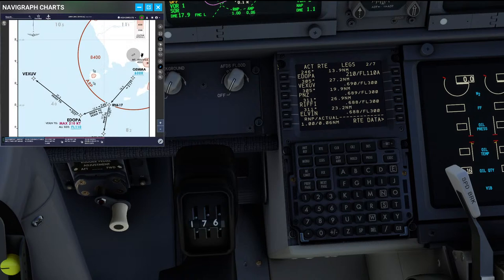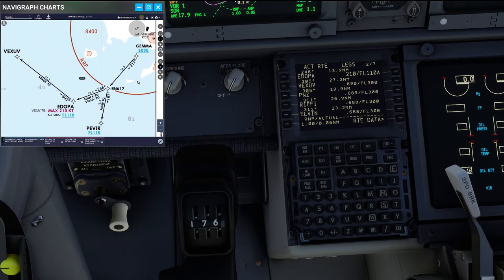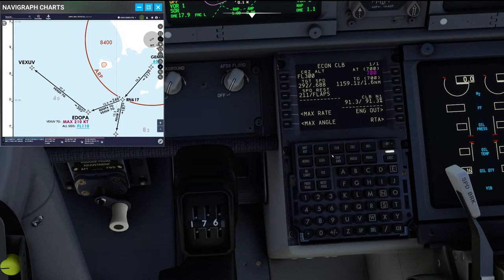From there we join the Vexov 7 Golf departure, which we have on chart 10-3 Hotel, RNAV 1 or RNP 1 required, and we leave Gamma on a track 217, 16.5 miles, inbound to Romeo November 617. Then it's a right-hand turn, 146, 13.9 miles, inbound to Edopa. We have once again maximum 210 knots and above flight level 100. And then it's a right-hand turn, 305, 27.2 miles, inbound to Vexov. Stop climb, we said we're going to take 6,000, so I'll just put 6,000 in here at waypoint 617 as well. Speed restrictions are all in, so that's pretty much that completed.